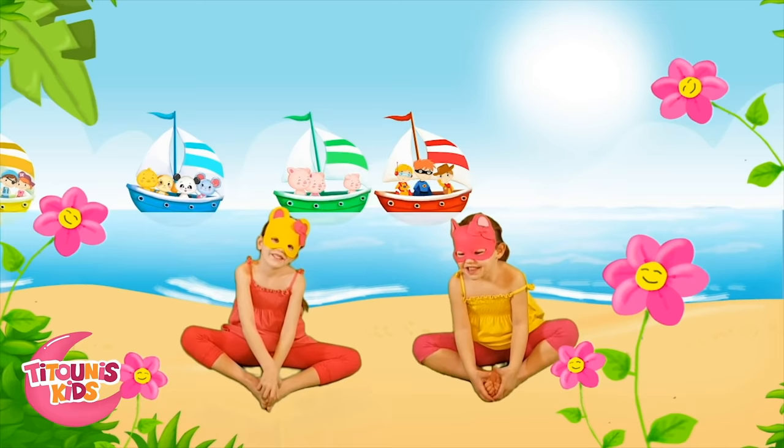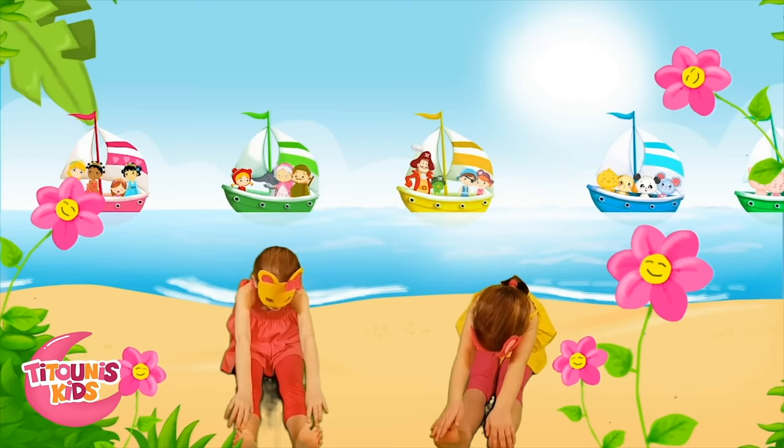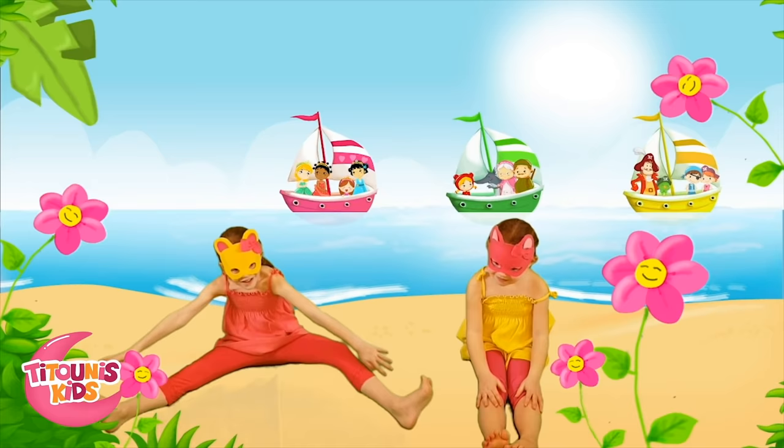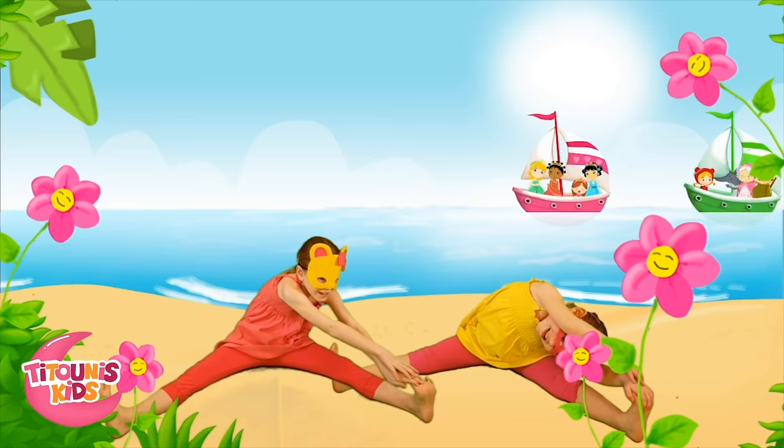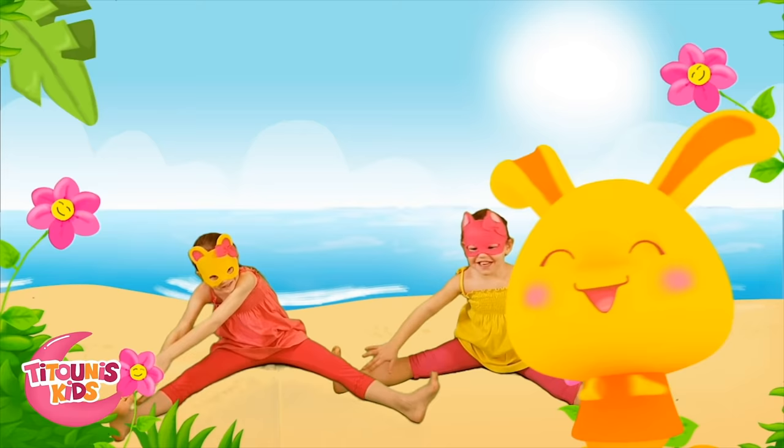Let's try something a little harder. Stretch your legs as much as you can. And try to touch the tips of your feet with your fingers. You're doing a great job! Now, spread your legs and touch your right foot. There you go! And now, switch and touch your left foot. Great! Let's take a deep breath.